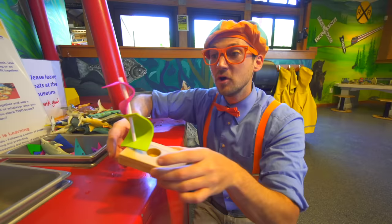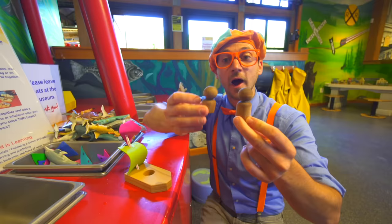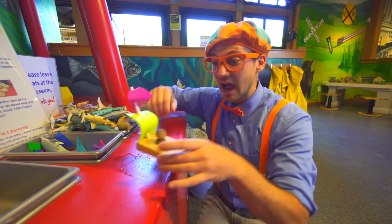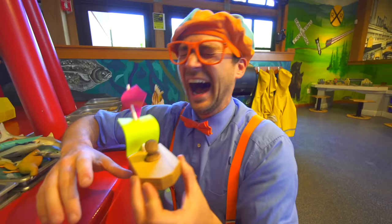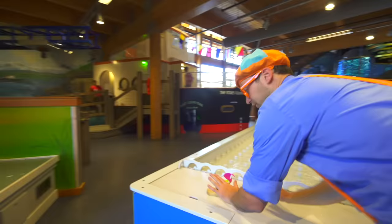What a beautiful boat. But wait a second. We need a person inside. Do you want this one or this one? Let's do this one. Okay. How does that look? Whoa. It's so boatiful. That's funny. Okay, and then let's take a giant squid. Okay, now let's come over here and put the boat in the giant squid right here.